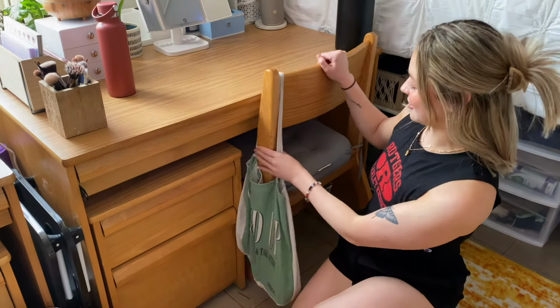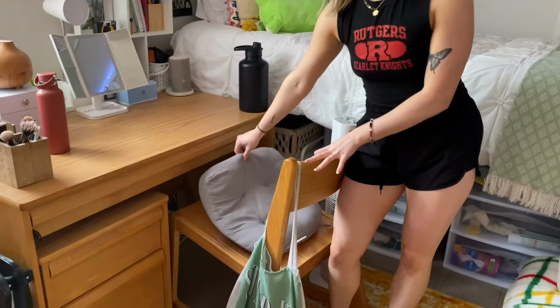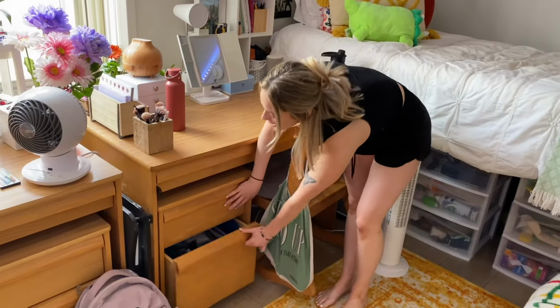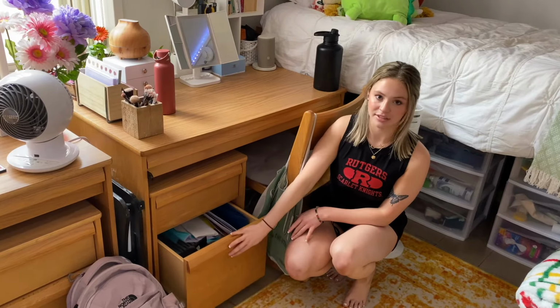So then these are our chairs. They rock back and forth, so you're gonna feel like you're gonna fall. They're really uncomfortable. We recommend getting something to sit on. The chairs are very uncomfortable. It's not gonna encourage you to study in the room. And then we have this little drawer. On top, I kept more makeup stuff. On the bottom is like random stuff that I acquired throughout the year and school supplies. Again, these are really deep drawers.